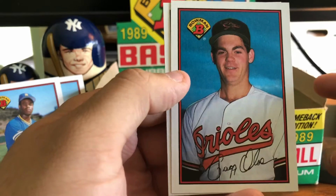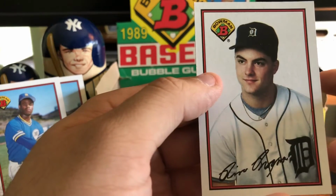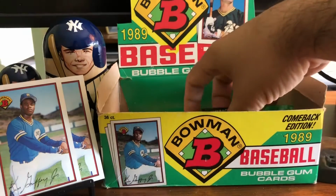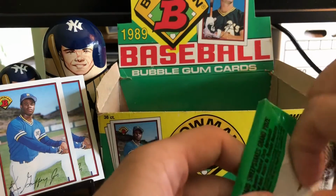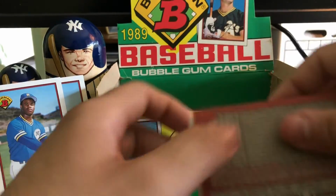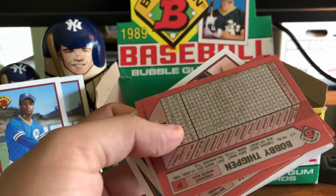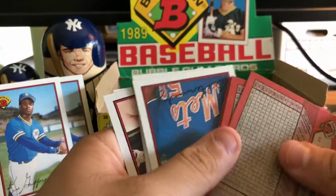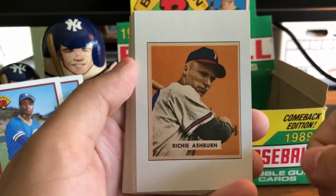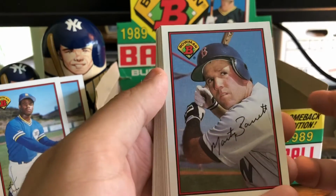Greg Olson, there is your AL Rookie of the Year, beating out Ken Griffey Jr., who finished third. That's a big trivia question right there. Who won the '89 AL Rookie of the Year? Your mind would immediately go to Ken Griffey Jr. Not the case here. Greg Olson is the answer to that trivia question. Tom Gordon finished second, of the Royals.